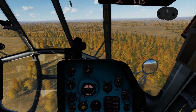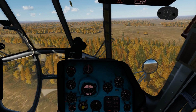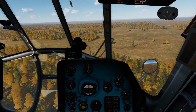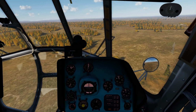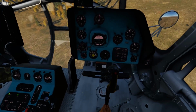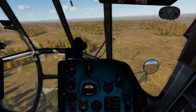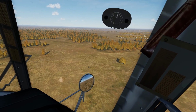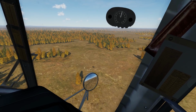Righty there. So looks like we're on the way. We've got 24, 25 kilometers left, which is all good. What's the temperature outside? 10 degrees plus.